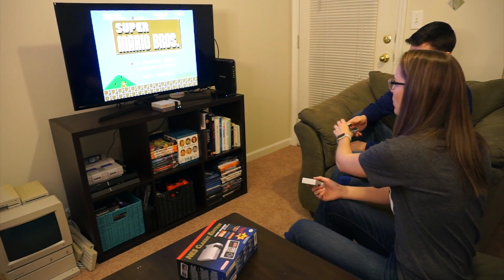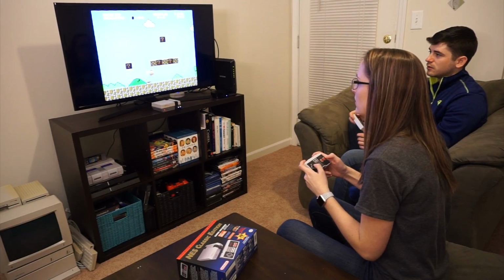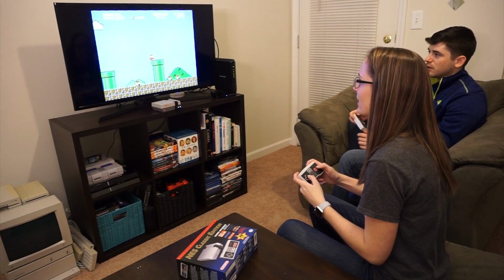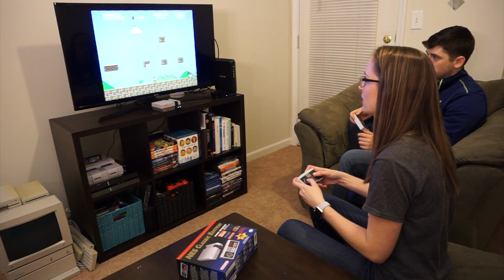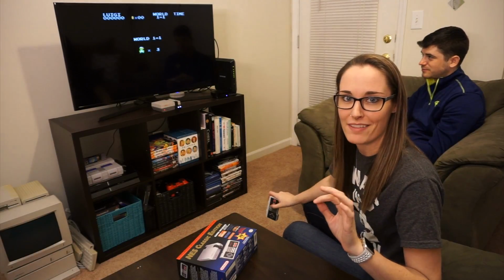We do have two controllers here. Here we go. Oh, my timing's off. B does still make you go faster, it just takes a second to work. So I used to just always play and hold down B so that my character's just running through the whole time. Oh, dead. That's what you get for rushing through life, everybody.